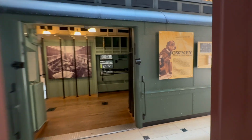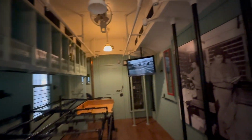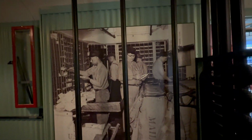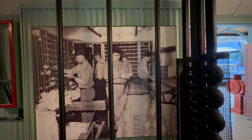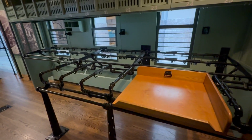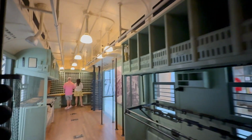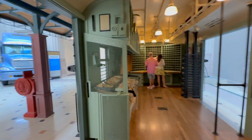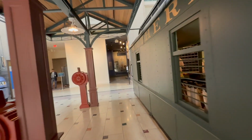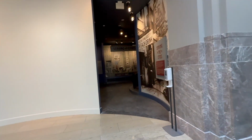We can go in this train. Ding, ding, ding. It smells cool in here. It smells so old. I wonder what was hanging here. Maybe packages? Bags of mail that needed to be sorted, maybe? Wienerwurst.